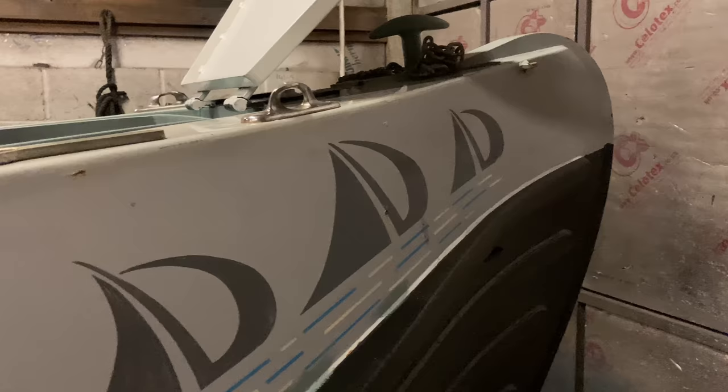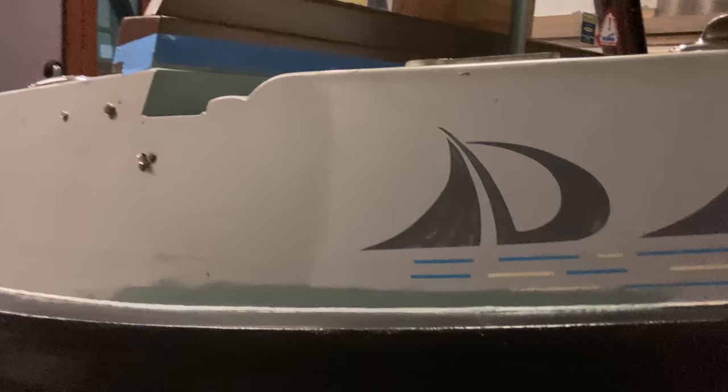This is the job for the summer, or end of summer, to strip all that back and repaint it all. But before I do that, I need to get a template of these lovely boats that Alan Russell painted on there for me. I really don't want to lose these. I want these back on again when it's done. So any suggestions in the comments, please.